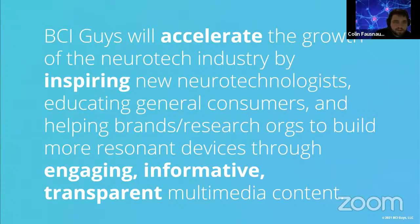Yeah, so one of our main goals with the BCI guys is to accelerate the growth of the industry by inspiring this new generation of neurotechnologists, creating general consumer educational content, and creating informative, educational, and engaging multimedia content. We found that with 2020 and the COVID-19 situation, education really shifted from in-person, and this directly affected me as I was teaching at RIT, because it's hard to switch from an in-person class where you have electrodes placed on people's heads to an online class. So we wanted to start creating educational content that is easily consumed online, and that led to this partnership with NTX and with NeuroTechEDU.